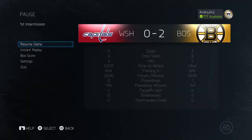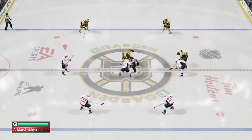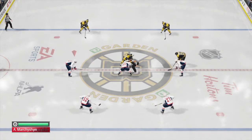The first 20 minutes are in the books. Boston's got a pair, and they lead 2-0. Statistics? Check out our team website for video highlights.